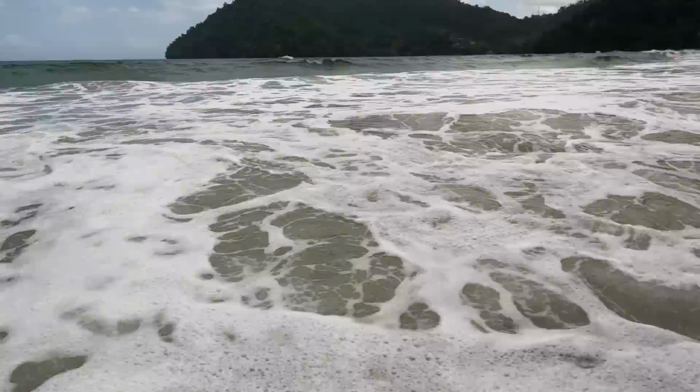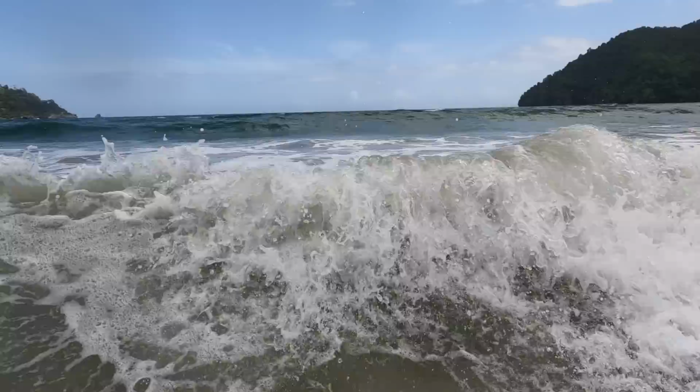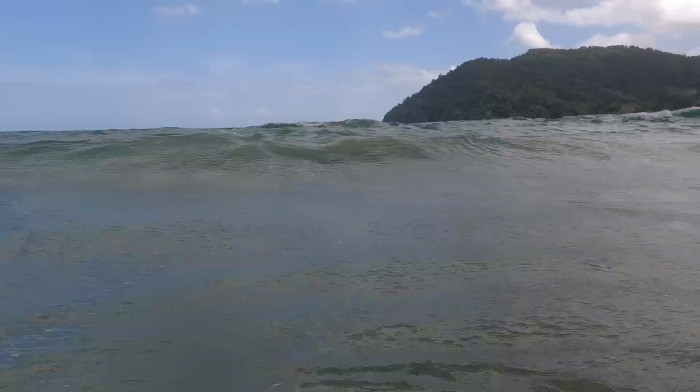What's really cool about it is you can feel the sand getting pulled away from you as the water gets closer. Oh yeah. You feel that? Yeah. Oh my gosh, this is so cool. Holy crap. I got the boot on that one. Oh my God.